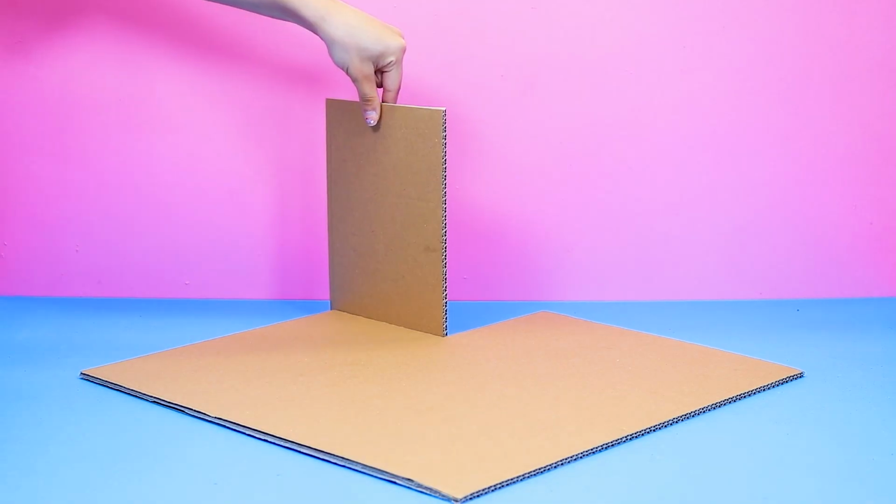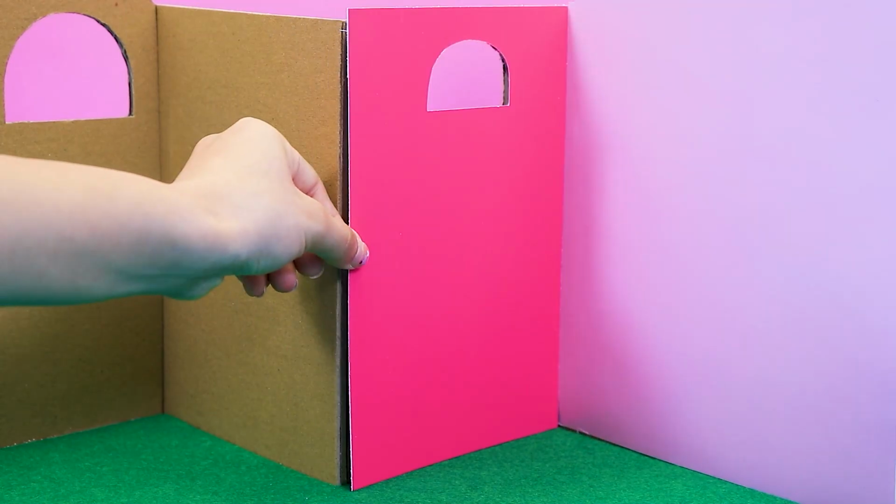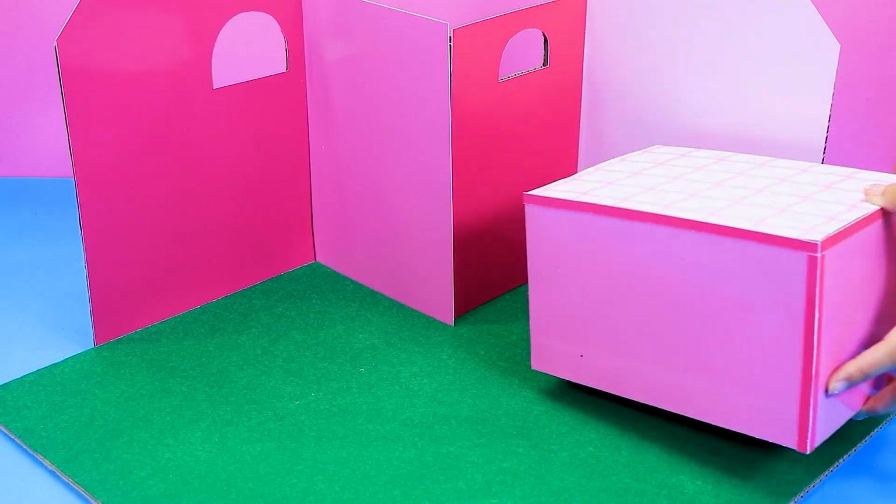Hello, friends. Welcome to DA House. Today I will build a luxury Barbie house from cardboard and clay. Pink, pink, more pink. Pinky everywhere.